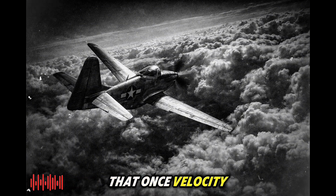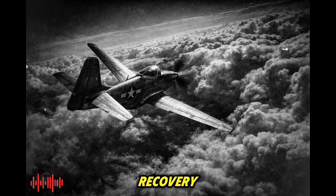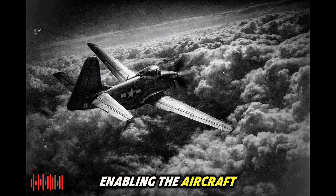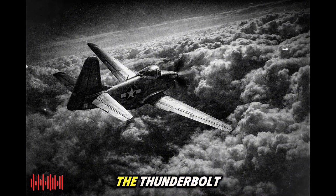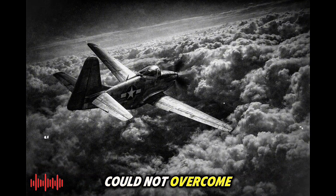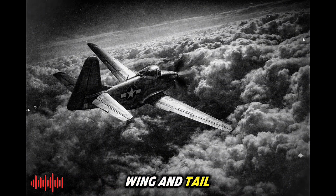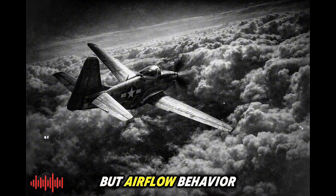Its mass meant that once velocity accumulated, inertia amplified the consequences of delayed recovery. Yet that same mass also provided structural resilience, enabling the aircraft to withstand loads that might have destroyed lighter fighters. This duality made the Thunderbolt both capable and dangerous in extreme dives. Pilots trusted its strength, but strength alone could not overcome aerodynamic transition. When shock waves formed over the wing and tail, brute force on the controls did little. The issue was not structural rigidity, but airflow behavior.